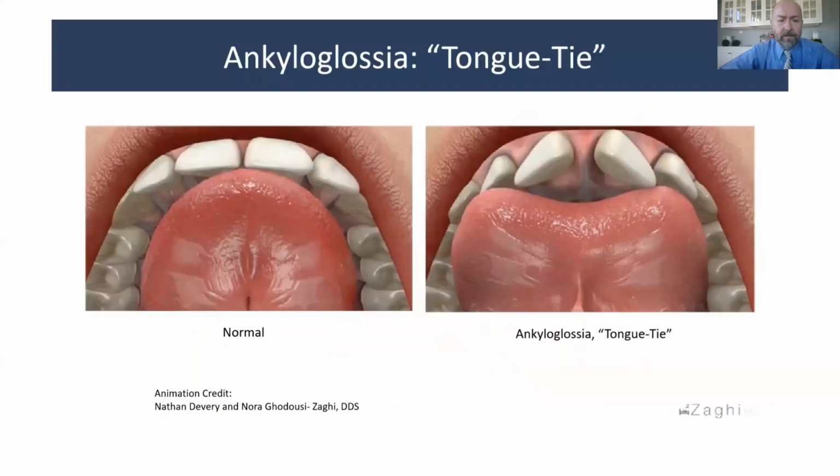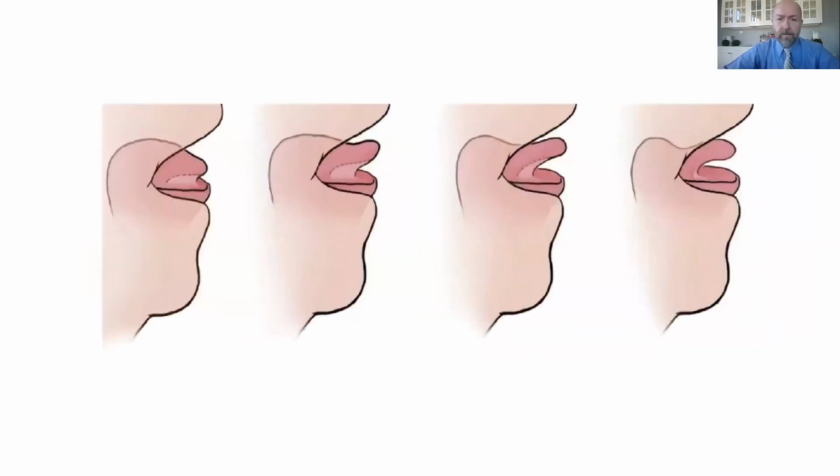One of the areas that it's connected very securely like this is often under the tongue. Sometimes the fascial connection can be excessive, and if it impairs function in any way, it's known as Ankyloglossia or a tongue tie. Now, we all start out in the womb with a tongue tie, more or less.